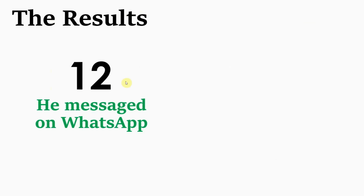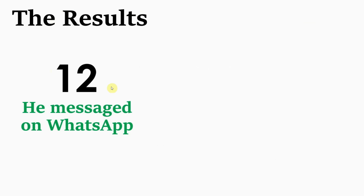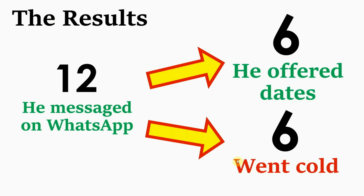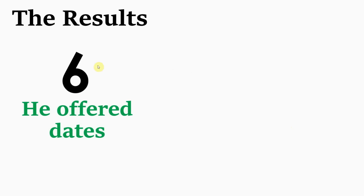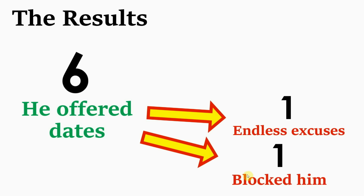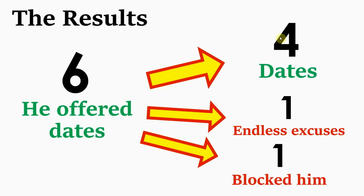Next, of the 12 conversations on WhatsApp, he offered dates to 6 of them. So the other 6 went cold after a short while. Then finally, of these 6 attempts, one started making endless excuses for why she can't go, another blocked him as soon as he offered, so at last, for the other 4, they all said yes and actually showed up too.